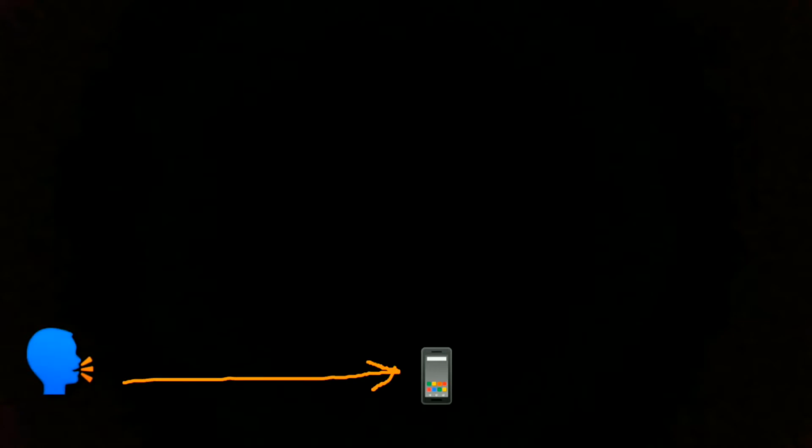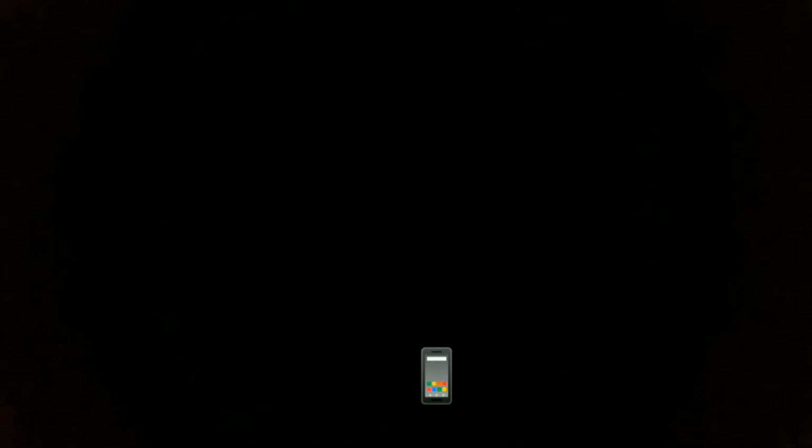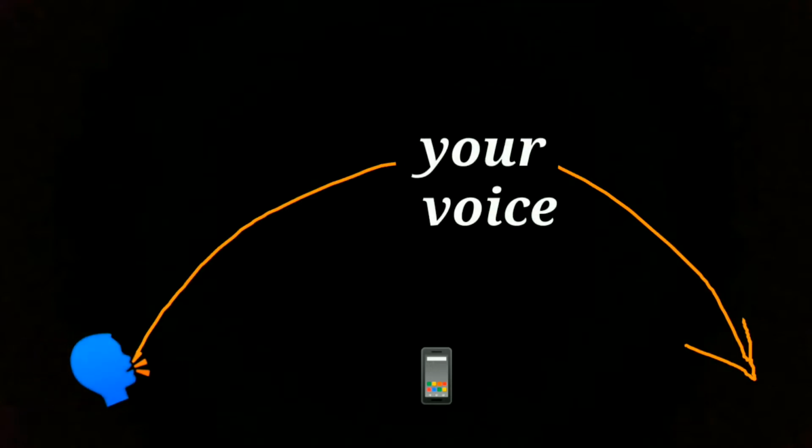But if you're still not satisfied, I'm going to give you a short drill that will enhance your audibility naturally. So firstly, put your phone in the middle of the room and then try speaking directly to it. When you do this, you realize that your voice isn't quite audible. But if you try talking over your phone straight to the other end of the room, you would realize that your voice will be much more audible.